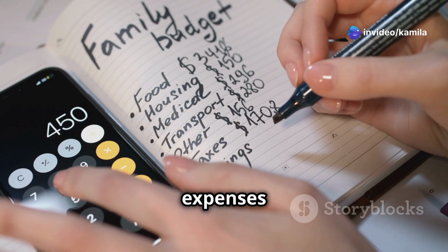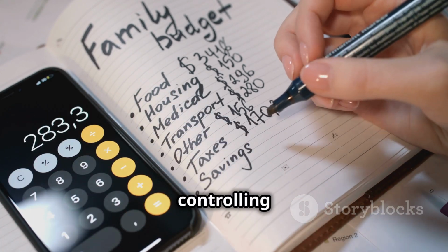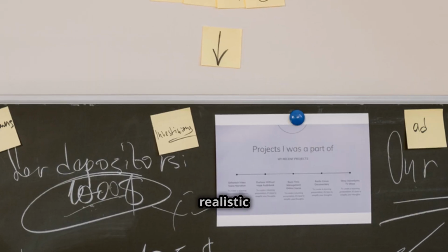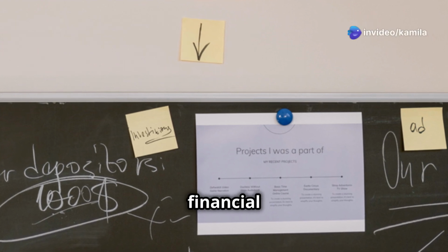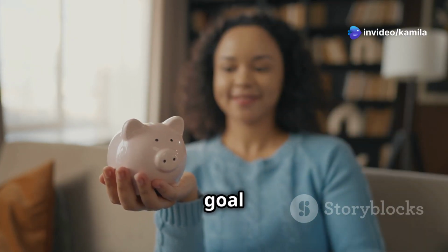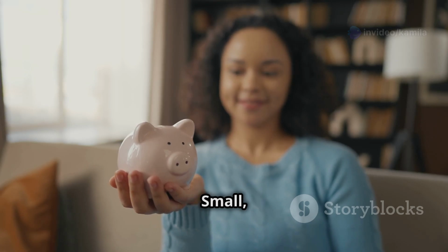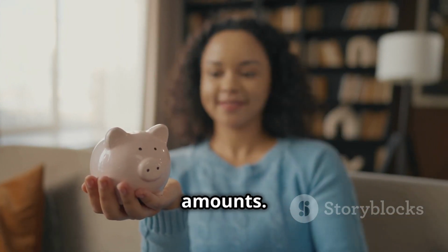Start by tracking your expenses meticulously. Knowing where your money goes is the first step to controlling it. First, set a realistic savings goal. This goal should be achievable and tailored to your financial situation. Even if it's just 300 AED a month, having a goal will help you stay focused. Small, consistent savings can accumulate over time, leading to significant amounts.